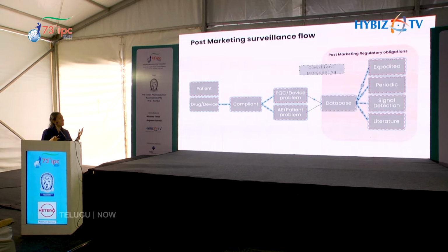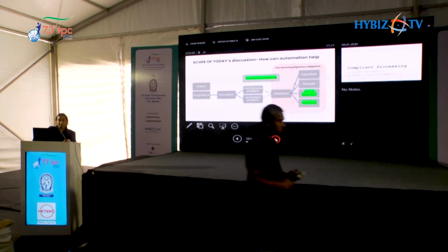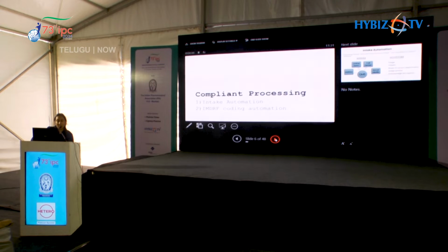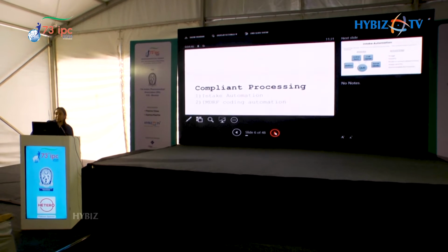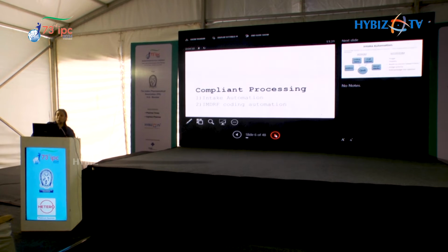So these are the key post-marketing obligations, and for this talk I am going to touch upon how we can leverage technology in these three areas. So yeah, we'll look at how we can leverage AI and technology in these three areas. First is the complaint processing. So I've divided it into two: intake automation and the coding automation.